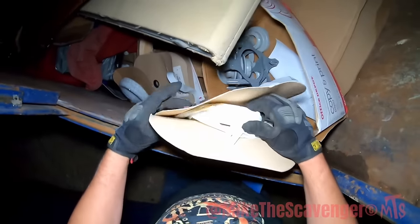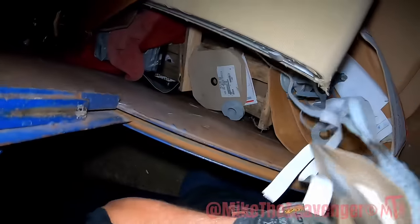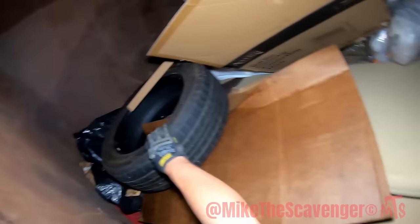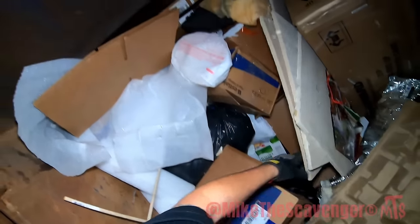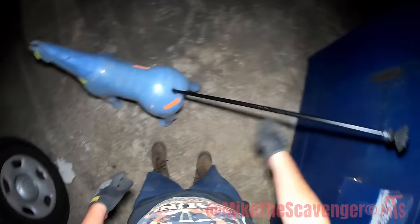I don't know, man. Look at that. There's some Velcro. Literally, Velcro. There's more. And more. They're a lifetime supply of Velcro. Tire, not supposed to be in here. Cubicle crap. My Little Pony on a stick. Oh!